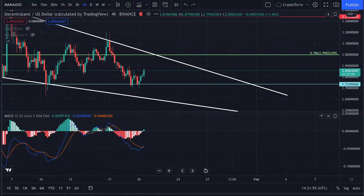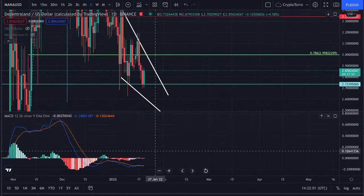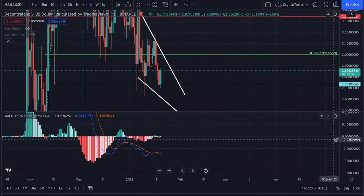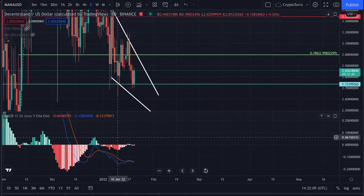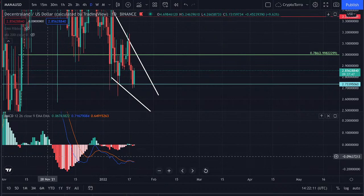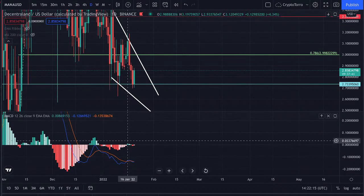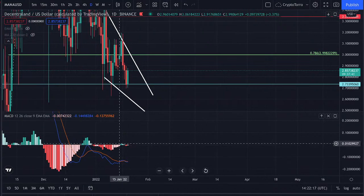This being said, let's take a quick look at the MACD on the daily time frame. On the daily time frame, what I think looks actually quite great is that if we take a look at the MACD, we already experienced momentum towards the downside for quite a long time. We did see these minor moves of momentum towards the upside, but they were not actually very significant.